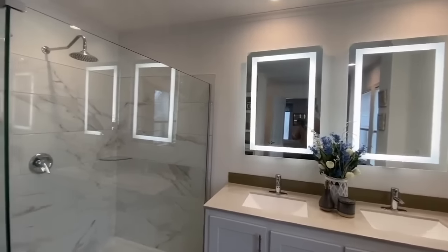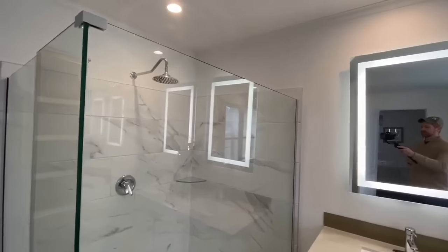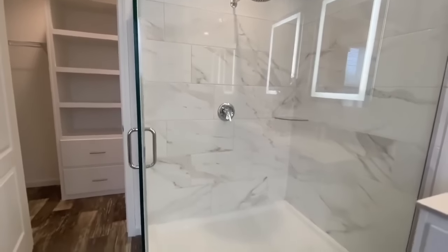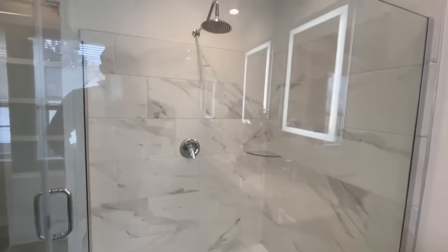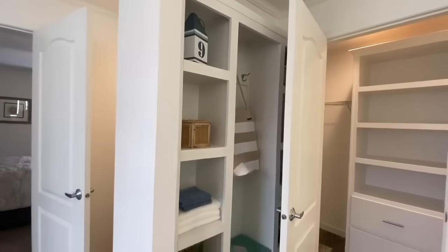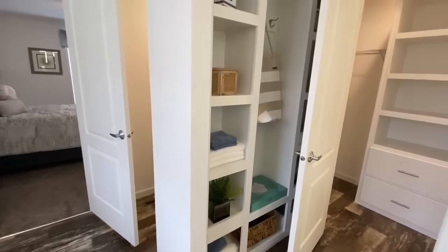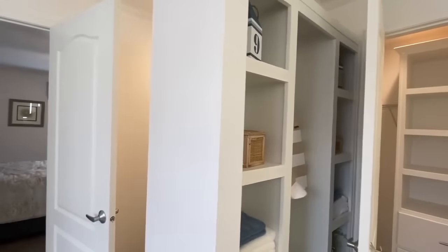I love the lights in the mirror. That's really a nice feature. Makes it just look really clean. Giant shower. You could park like a Volkswagen Beetle in there. And I love the built-in in these homes right here. Cantina, and both the other cantina I've toured also has the same feature, and I really like it.